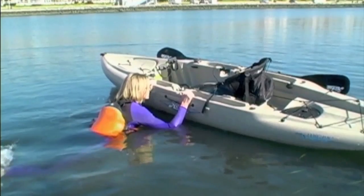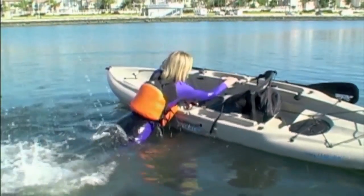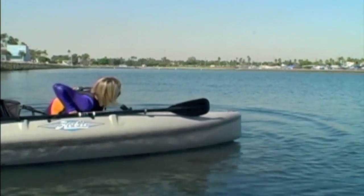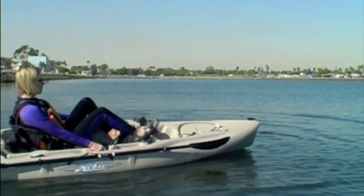Let's break it down. Face the boat so your head is near the cockpit area. Kick your feet, reach across the boat, and pull yourself up onto the boat so that your belly button is across the center line. Roll over onto your backside, then sit up, swing your feet in, and you're ready to go.